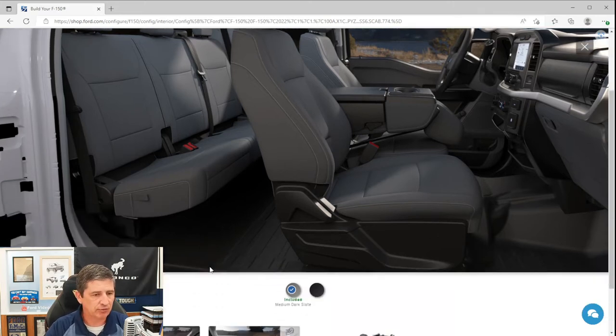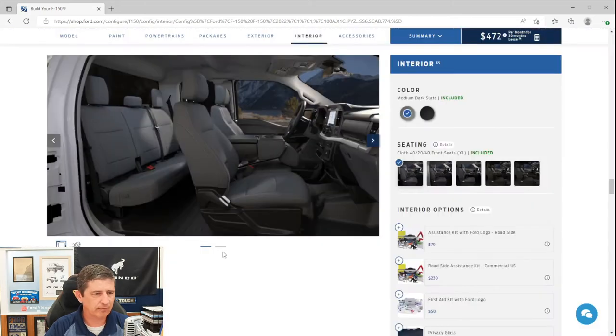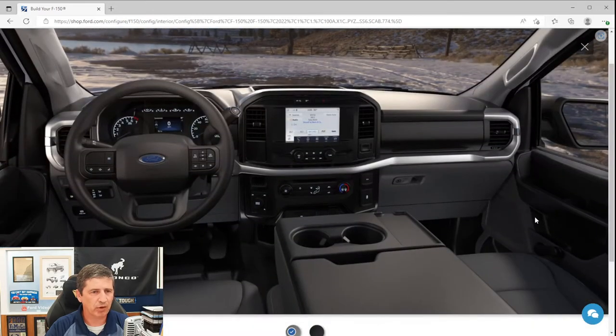Now let's go to this other view here. There we go. So we go to that view, and let's make this a little bigger so you can see. Oh, there we go. Okay.